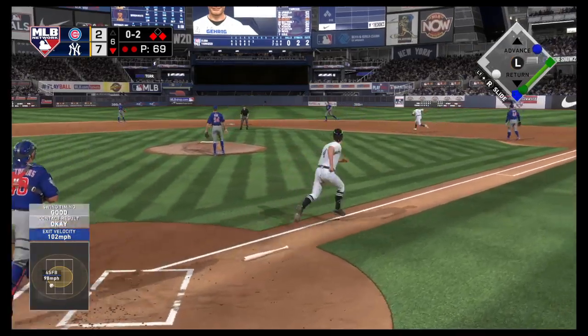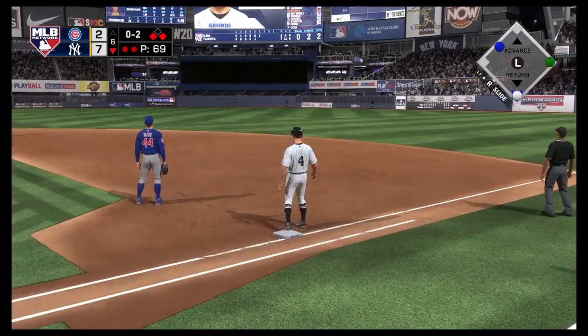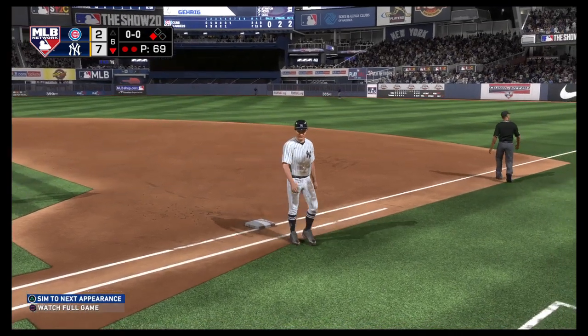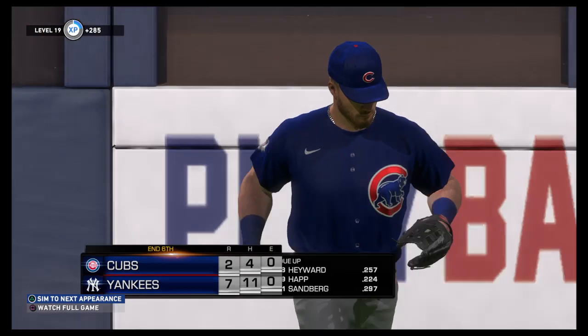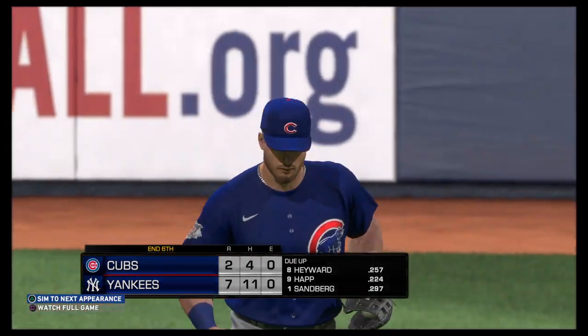A swing and a drive to center field. That one's got a chance. A ball that's carrying. And he makes a nice catch on the track as that ends the inning. Yanks strand a pair. They're on top 7-2.